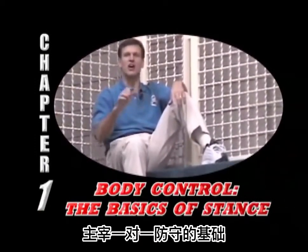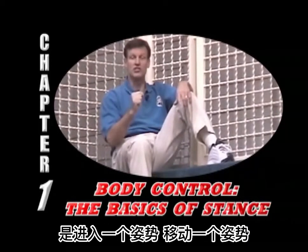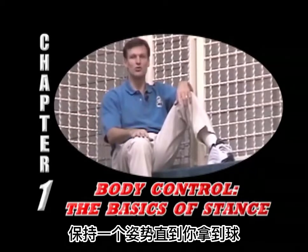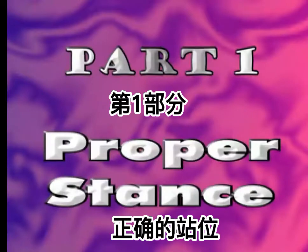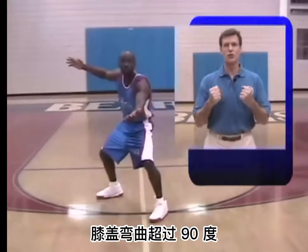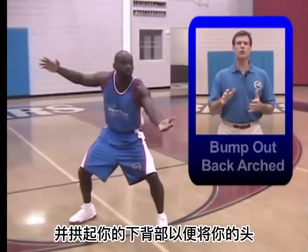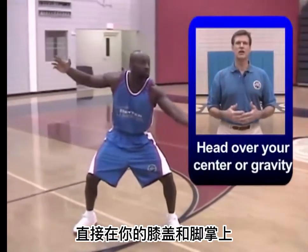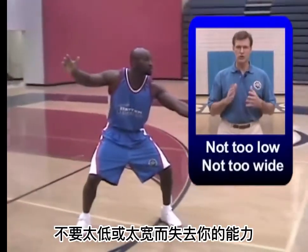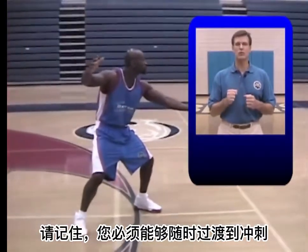The foundation of dominating one-on-one defense is to get in a stance, move in a stance, stay in a stance until you get the ball. The correct defensive stance involves getting in an aggressive stance with your knees bent at just over 90 degrees. Stick your butt out and arch your lower back in order to put your head directly over your knees and the balls of your feet. Don't get too low or too wide and lose your ability to be quick and explosive. Remember, you must be able to transition to a sprint at any time.